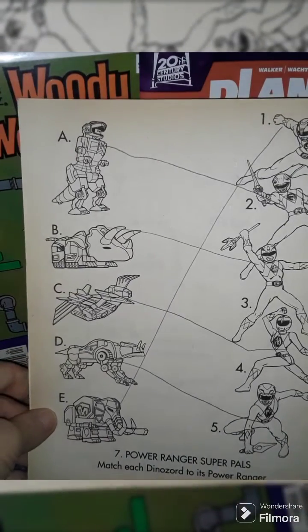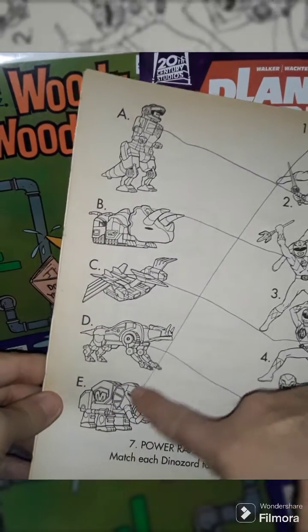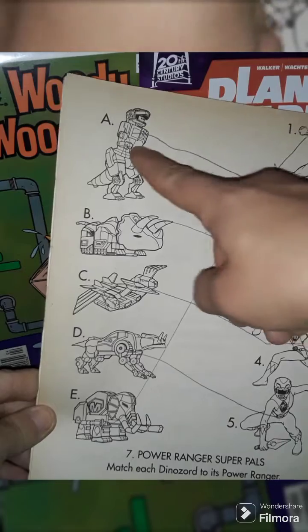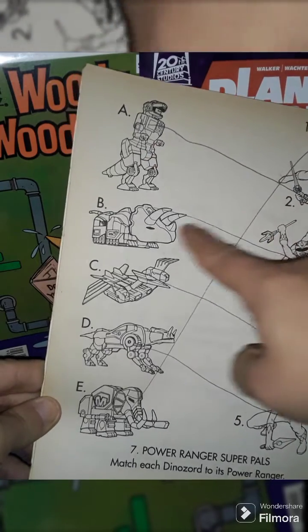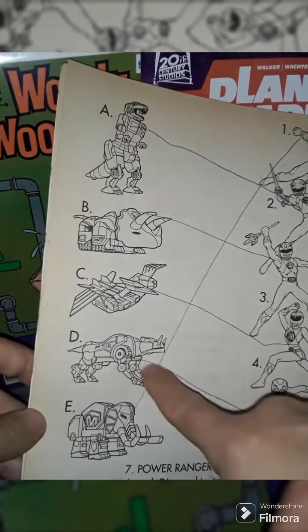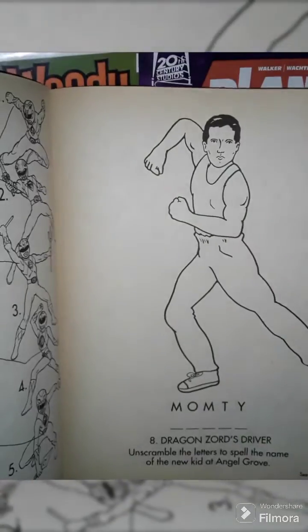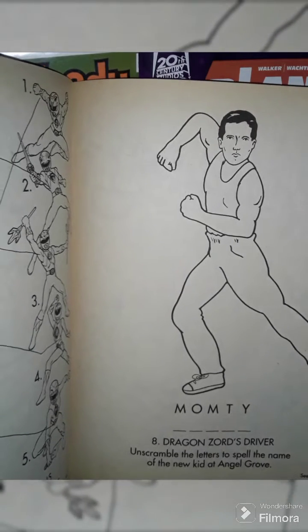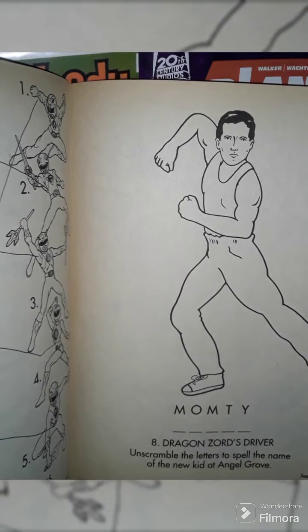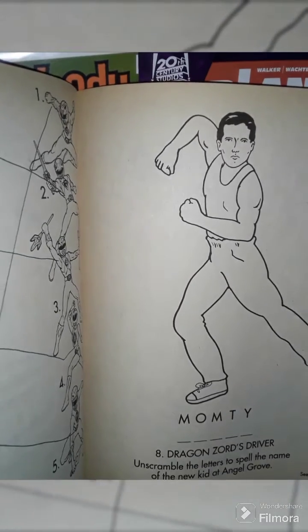Power Rangers Super Pals. Match each Dinozord to its Power Ranger. And did they do this right? Let's see. Mastodon. Yep. And then Tyrannosaurus. Yep. Triceratops. Yep. Pterodactyl. Yep. Saber-toothed tiger. Yep. Okay. They did a good job. Momty. Dragonzord's driver. Unscramble the letters to spell the name of the new kid at Angel Grove.